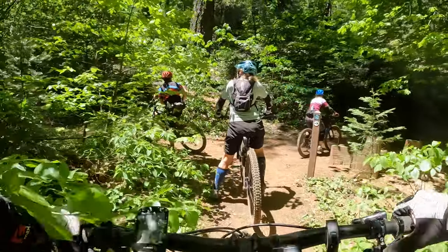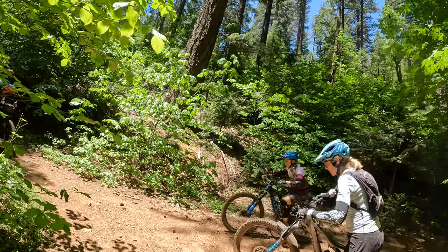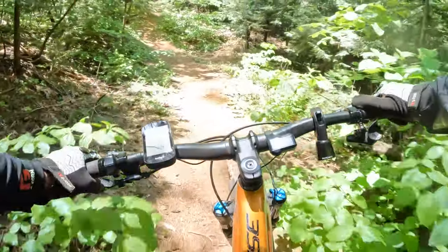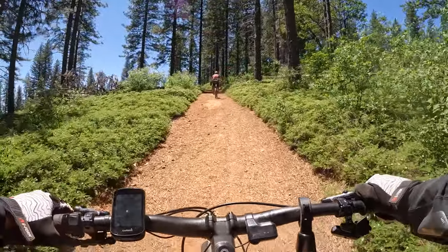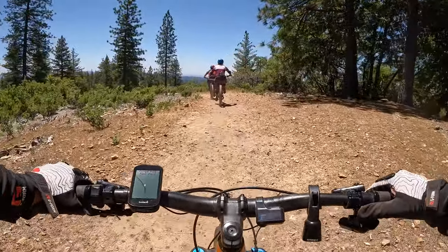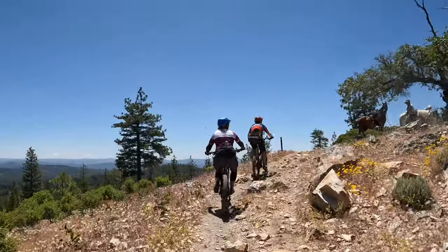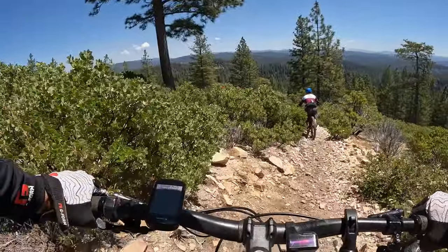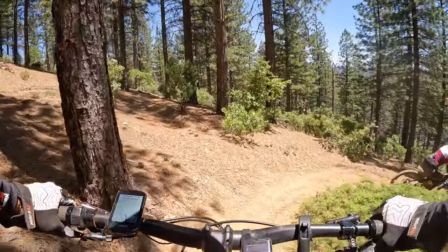So do we want to go left for something different, or do we want to go right to go back? Granny gear. Boost, go ahead, Dave. This is just as smooth as I remember it. Not another turn.